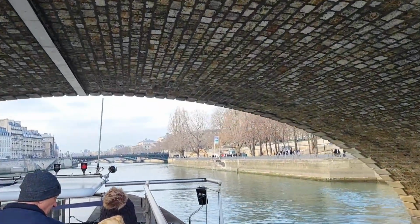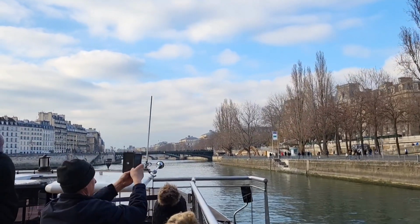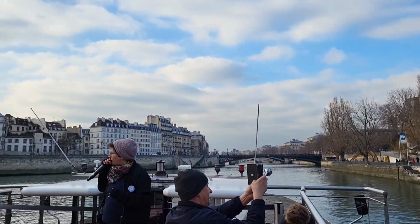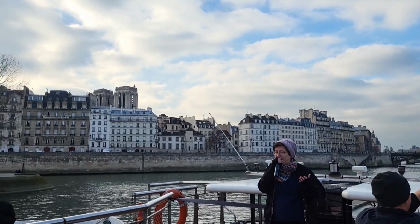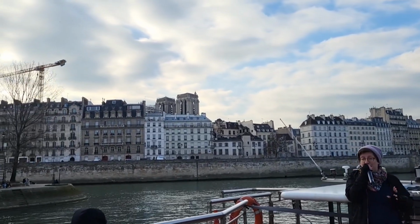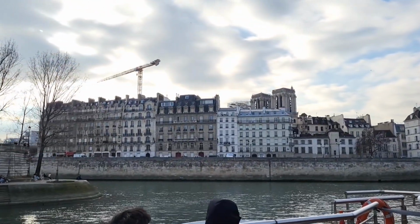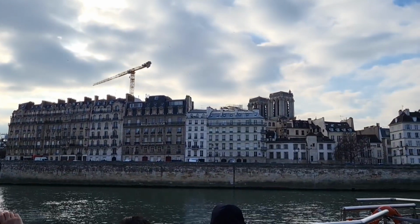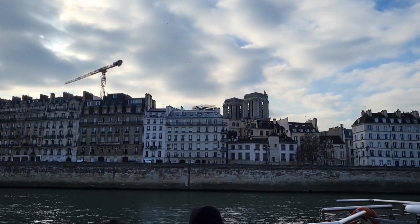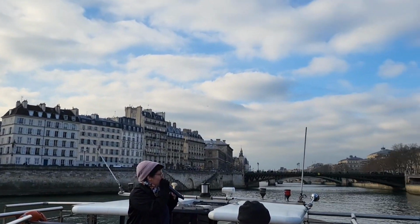So you're going to see the île de la Cité again, this time on your left. And it is a very important spot in Paris. You see, that's where the city of Paris was born. In the 3rd century BC, a Celtic tribe settled here, and they were called the Parisians, which is how Paris got its name.